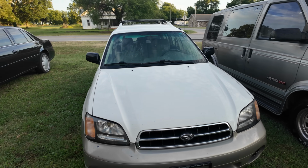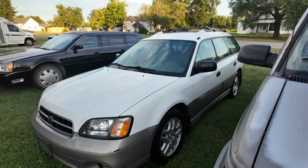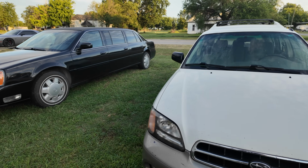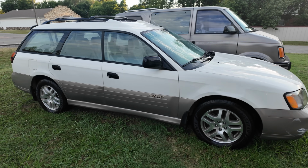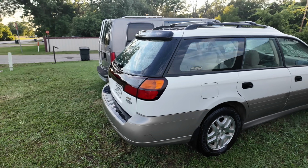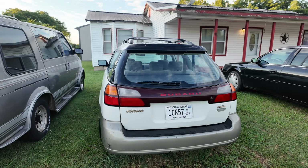I can tell a difference. It looks way better now than it did when we started. The white is way brighter, more brilliant. The gold is deeper. Such a nice little car. Hopefully, the dealership that bought it's going to be able to make a little bit of money off of it. And everybody's happy. I make money, they make money, and the end user gets themselves a nice little car.